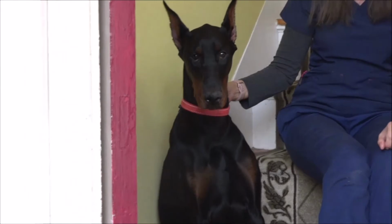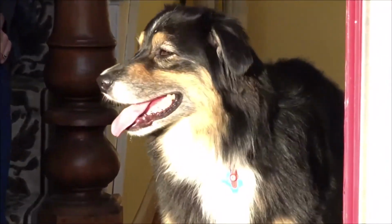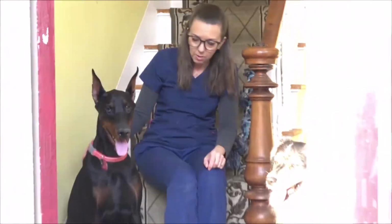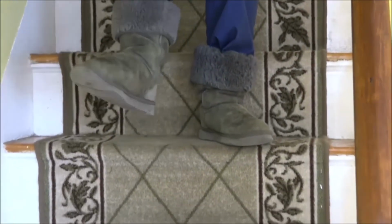Many of us have pets and we know that they just want to be where we are, right? That usually means that they're right next to you while you're walking down the stairs. And while they'd never do it on purpose, they can be very easy to trip over or get pushed over by them.